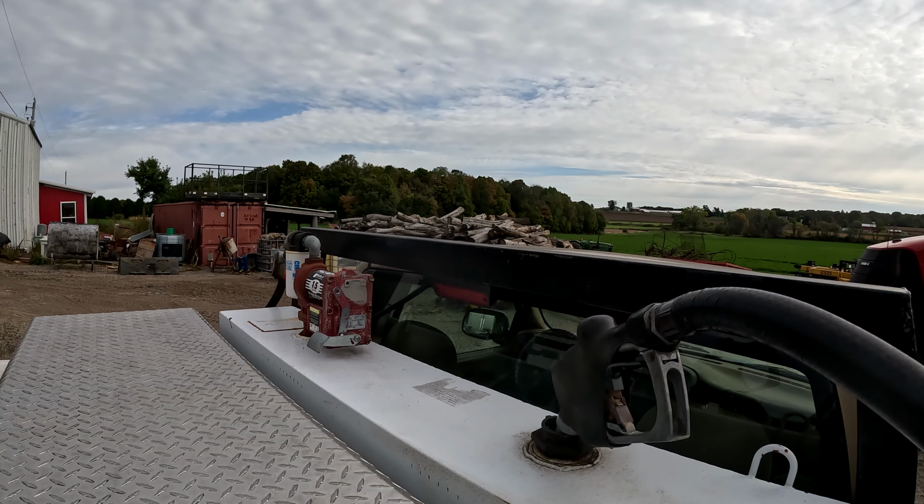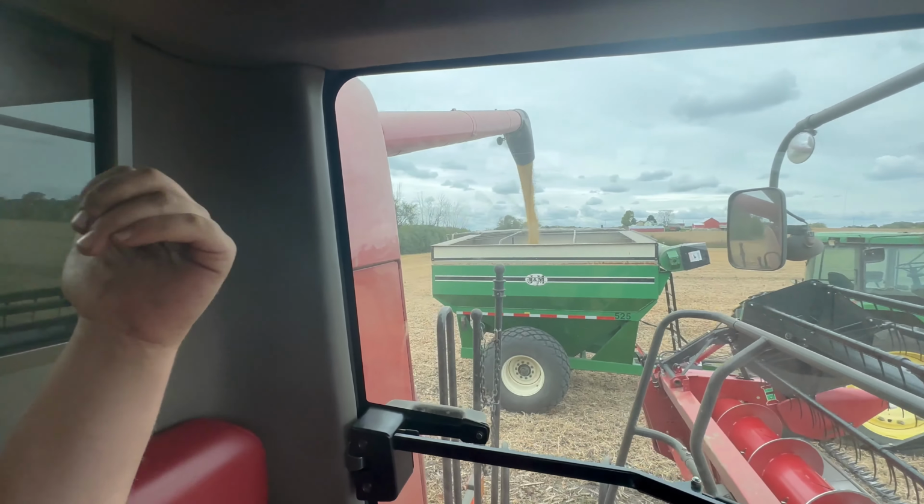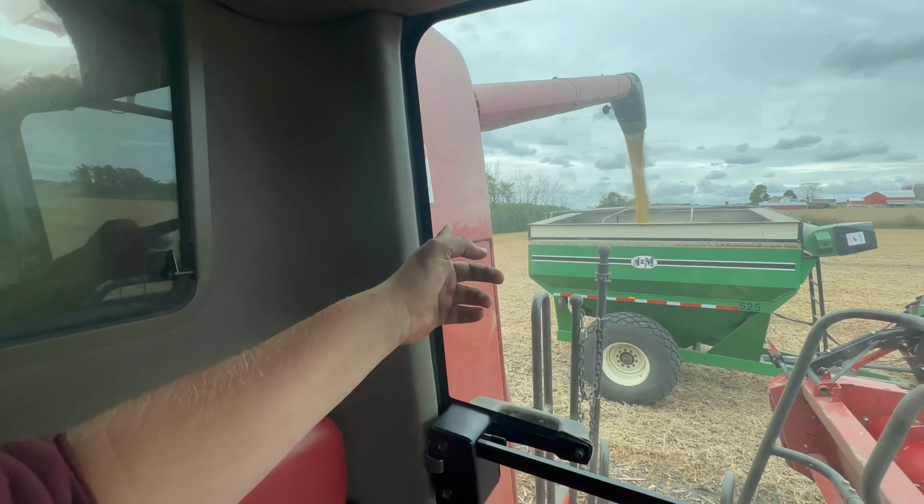Good morning, everyone. So this is the next day. We got quite a bit done yesterday. We are actually moved south of where we were, so gotta figure out the game plan here, which I'm about to find out. All right, we're rolling here. Jeremy was able to get down in here and get a couple passes along the ditch and right along this fence line over here, but then he got shut down about 8.